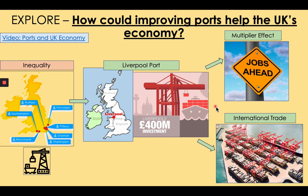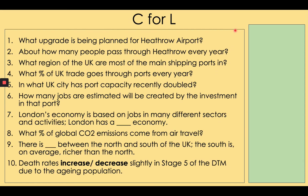Time to assess your learning. Please write 1 to 10. Answer the questions using what you've learned, but from memory, and then mark your answers. Go for it. 1. What upgrade is being planned for Heathrow Airport?